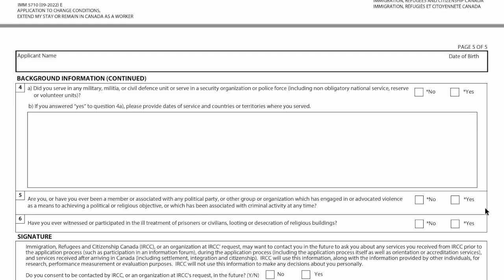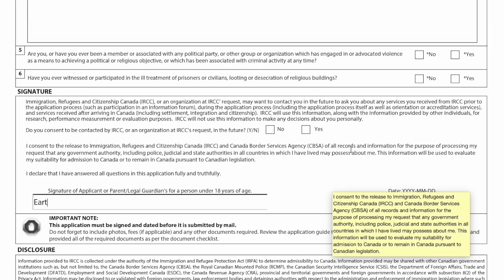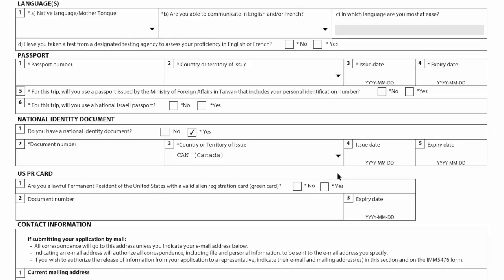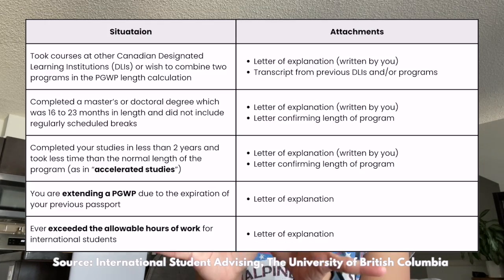Once you're done answering the form, you can scroll down and type in your signature. And after that, you can scroll up and validate your form. Client information is optional, but of course, we do not want to miss any opportunities for delay for our application. So for the postgraduate work permit, client information is used to explain if you encounter any challenges during your studies, like if you require any leave during your program and other stuff. So this is the guideline if you require to write a client information.